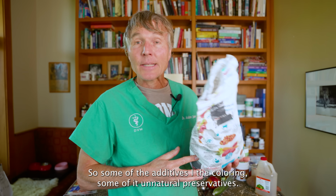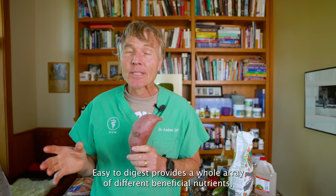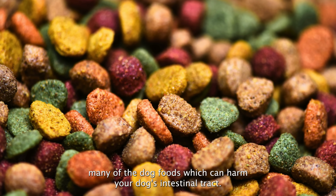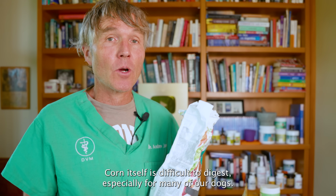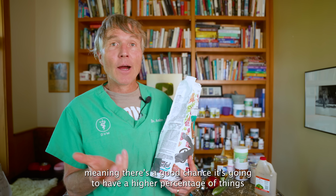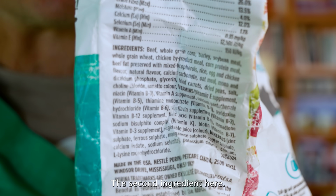So some of the additives, i.e. the coloring, some of the unnatural preservatives, those can directly affect the gut in a harmful way. This is an example of a good carbohydrate. High quality, easy to digest, provides a whole array of different beneficial nutrients. But there are many poor quality carbohydrates found in many of the dog foods, which can harm your dog's intestinal tract. It just so happens that the second ingredient in this lovely food is corn. Corn itself is difficult to digest, especially for many of our dogs. And much of the corn, especially in the low quality dog foods, is genetically modified. Meaning there's a good chance it's going to have a higher percent of things your dog shouldn't have. Toxic insecticides, herbicides such as Roundup. Avoid the poor quality carbohydrates such as the corn, the second ingredient here.